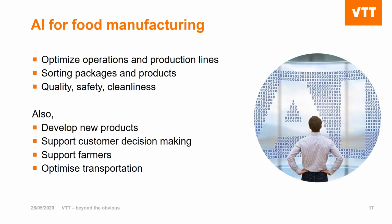So AI for food manufacturing, as in any manufacturing, like in automotive or machinery, is very much used to optimize the operations and production lines to reduce unplanned downtime and cut costs. But it can, of course, be used in many other operations as well. For example, sorting of feedstock or sorting packages or products, things that were very much done manually and with the human brain previously. Of course, safety and quality and cleanness are extremely important in food processing.